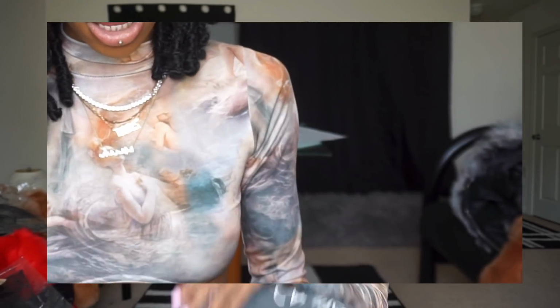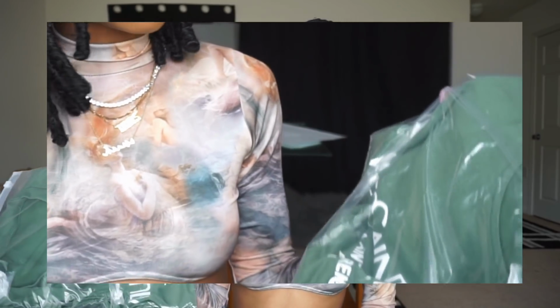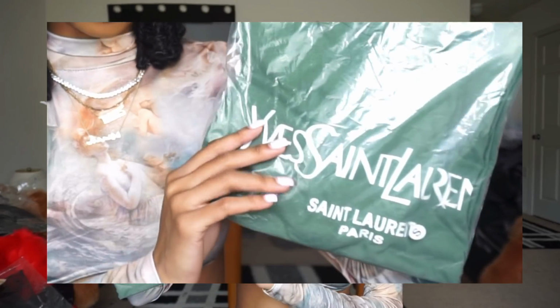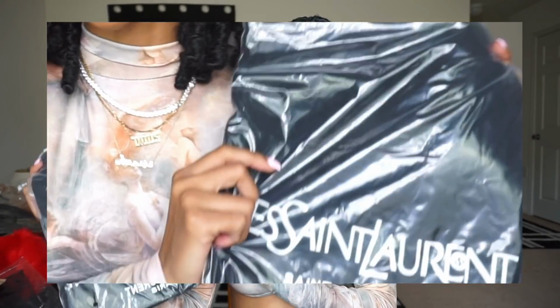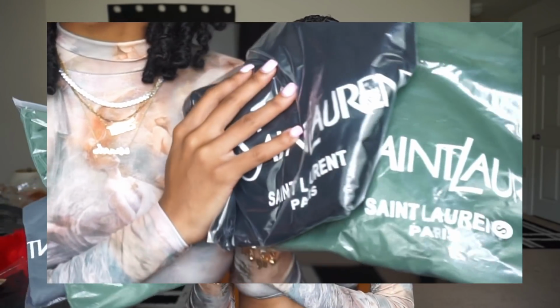So yeah, I got them in gray. Plus, y'all, these are short sleeves as well, and I got them in an army green color as well, and a black color. So yes, super cute. I got all the fall flavors, honey.